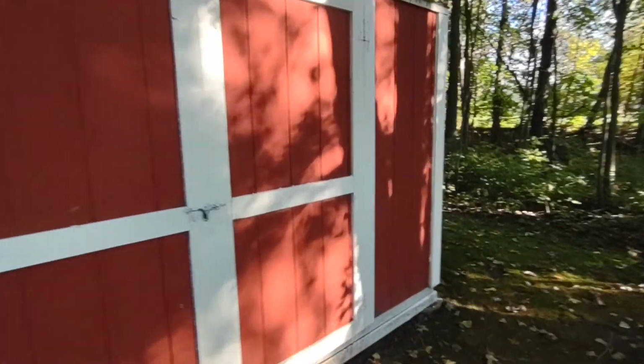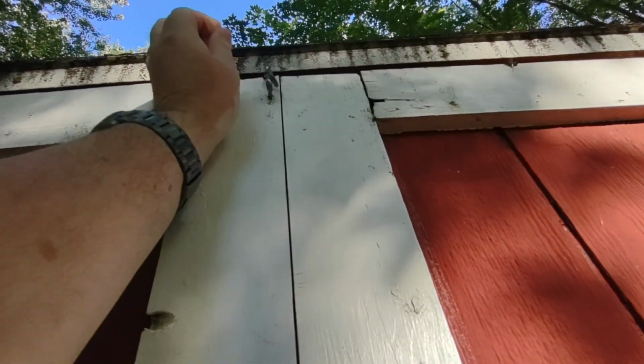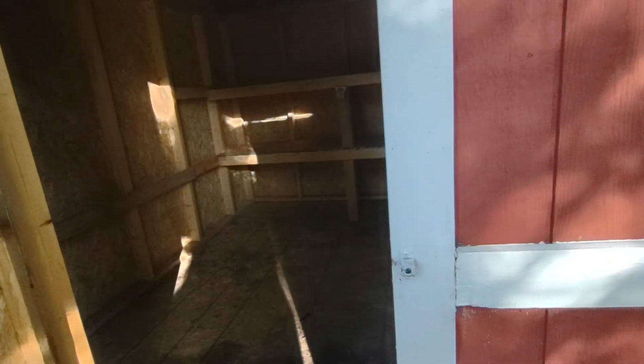And then here's, this shed is huge. This is bigger than I thought. This is like 12 by 12. I thought it was smaller than that. Let's see. There we go. Gotta get it there. There we go. Nothing on the bottom. Yeah, nice size shed.